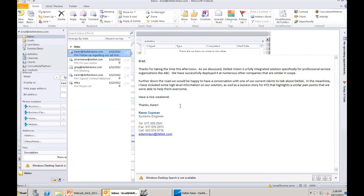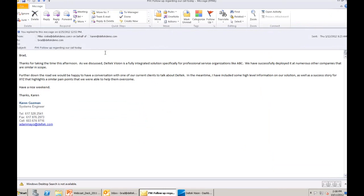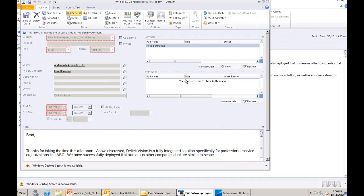Okay. The other things that we could do here is I can go ahead and open up this email from Karen, and I can click Open Activity, and when I do that, I can create those activities, that stream of information that you see associated with the different records, and I can make the correct matches here as part of the opportunity that this is associated with, the project, or whoever the owner is within the company.